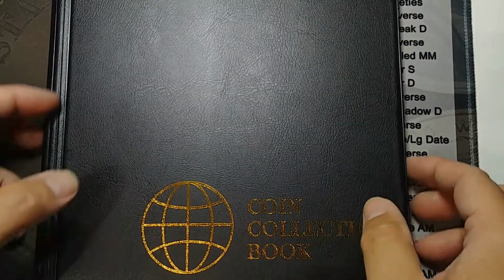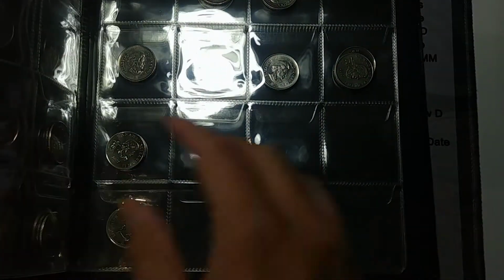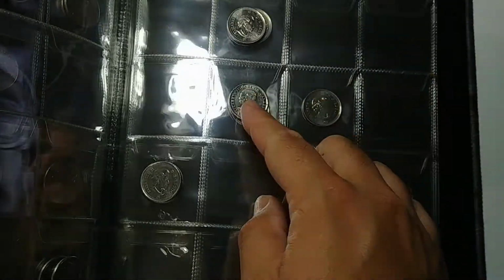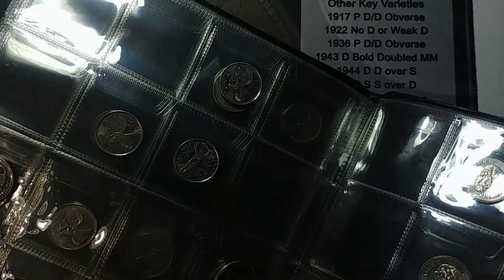Alright, I did check my Canadian album for that 2009, and happy to say that I definitely did need it. So I put it right there. Unfortunately, it's got that big gash in it, and it could leave something to be desired. Could be a better example, but until I get one, that's where it'll be. There it is right there.